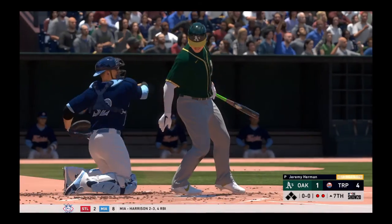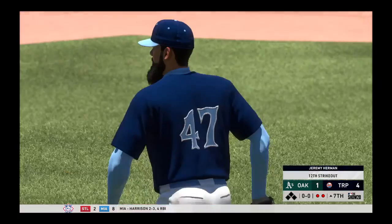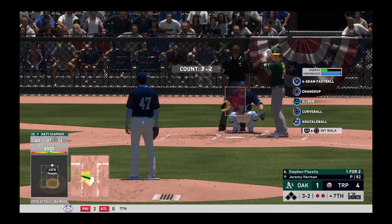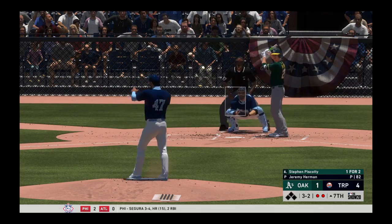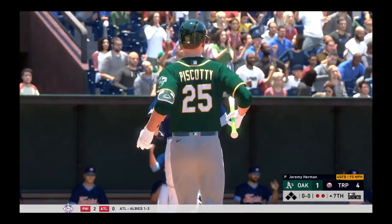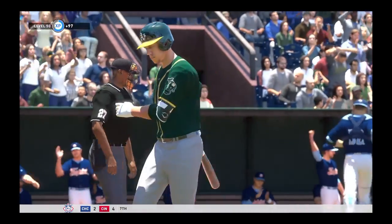And he's just rolling right now, and that's a dozen strikeouts for him in the ball game. So 2 are gone now in the Oakland half of the 7th. And up next, the outfielder Stephen Piscotti. And he's got another one. 13 strikeouts now, and the inning is over.